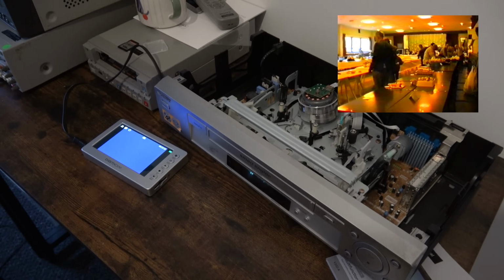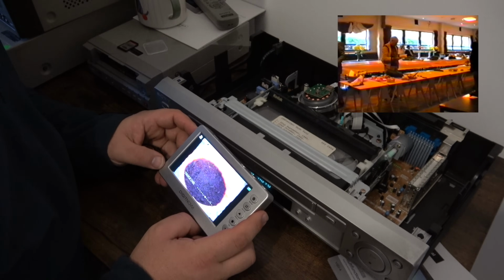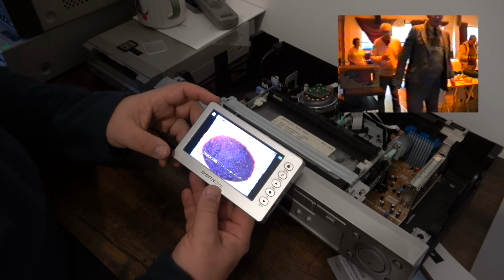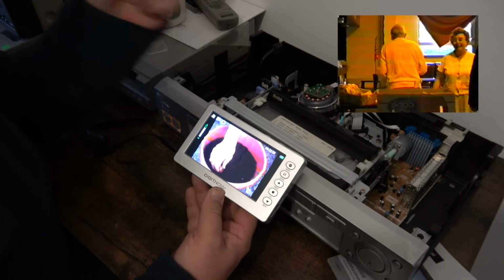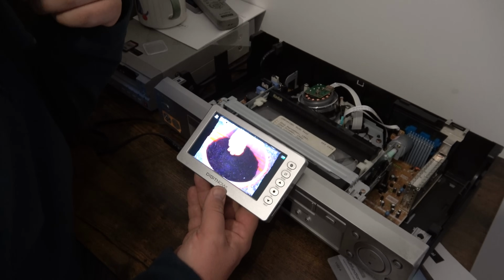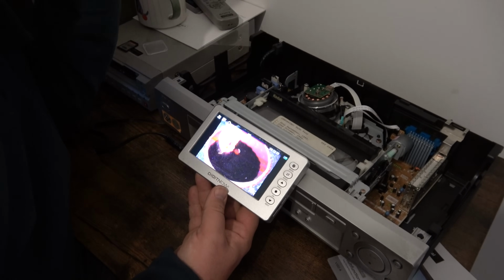Right, let's try a different tape. So this tape was from 1992, and it's of a gardening show that I used to make, which nobody used to see because we didn't have YouTube in those days, but it was just something that I used to film for my own enjoyment.